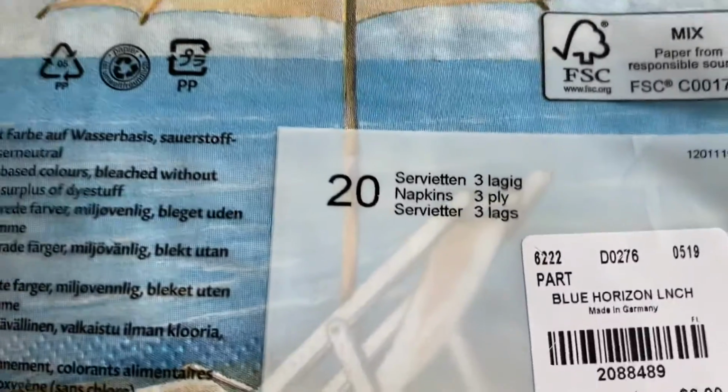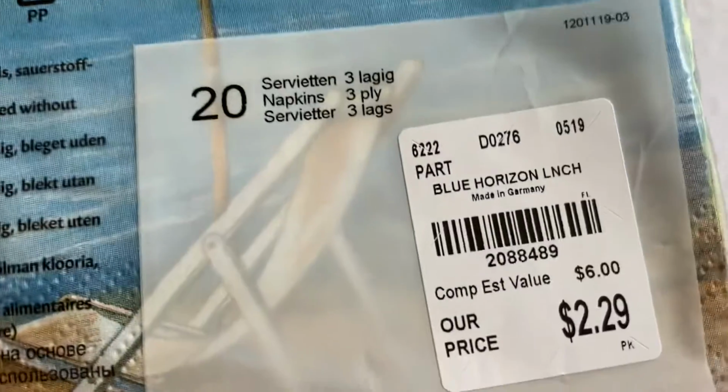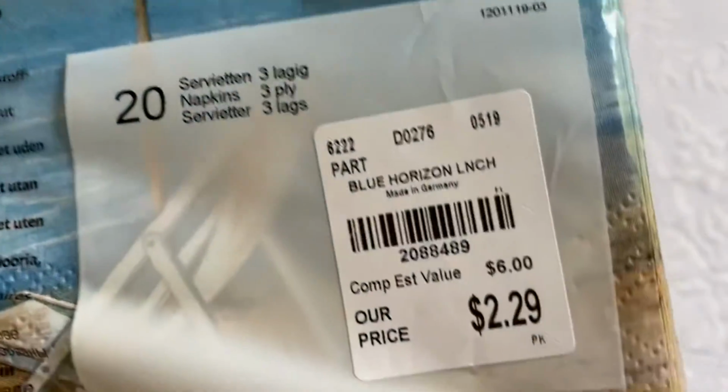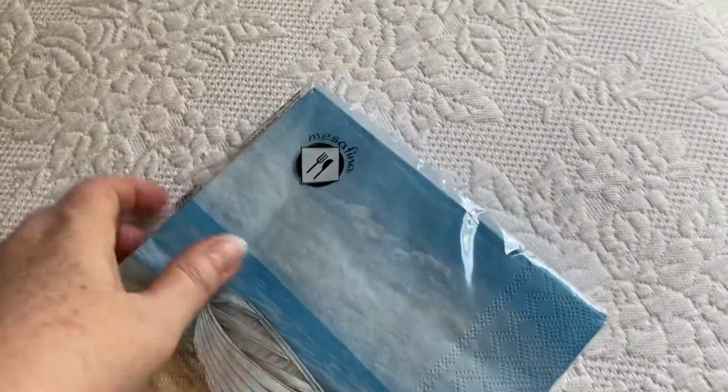And then, of course, I picked up some more napkins. Due to having the beach theme, I don't know what it is, I've got a beach theme in my head going on. And I'll probably not use some of these for crafting and then just use the rest for actual use. But again, these were not on clearance. I was okay to pay the $2.29 to get these.